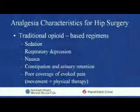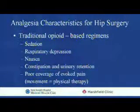The traditional approach to hip surgery and total joint surgery in general, in the past, was to use opioid or narcotic-based regimens of pain relief. The problem with these is that they come with many side effects that are detrimental to the overall well-being of the patient in the hospital. Certainly, when significant amounts of narcotics are used, which is often necessary for this type of surgery, sedation is a major side effect. In addition, the sedation can be so profound that respiratory depression ensues, and we have to intervene to help the person breathe at an adequate level.